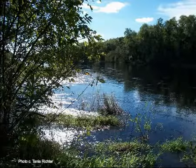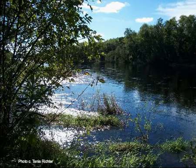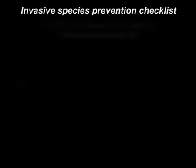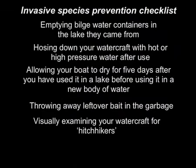Knowledge is our greatest weapon we can wield to prevent the spread of invasive species, because once an invasive species has invaded, they can be impossible to get rid of. But by following a few simple steps, we can help stop the spread of invasive species.